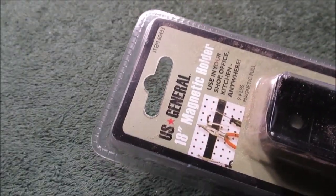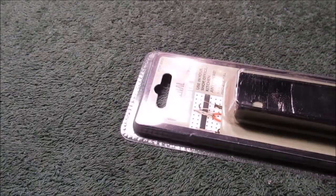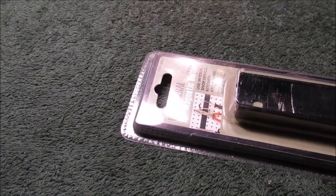So I just thought I'd show that. These were free. If you didn't get one of these, I'm sorry you missed out because I ended up with 2 of them in the past year. So stay tuned for what other odds and ends we can come up with.